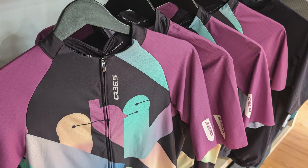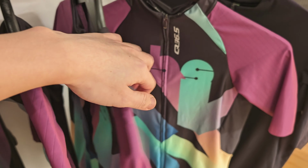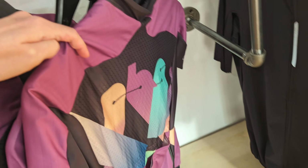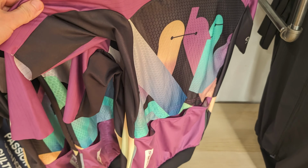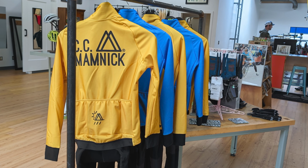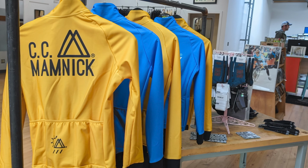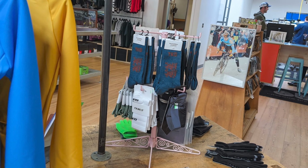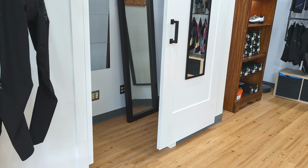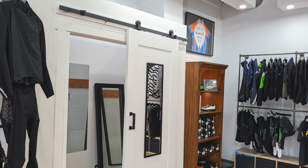So we can take a quick look where they have a lot of this Q36.5 brand, which is supposed to be a thinner, more anatomically fitting type of jersey. But yeah, just looking around, we have as well this Mamnik brand that they host, as well as a lot of past normal studio things. So definitely not as huge a selection as a typical bike store, but all of it super high end with this really nice dressing room that they just put in more recently.